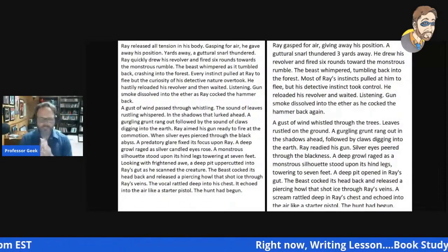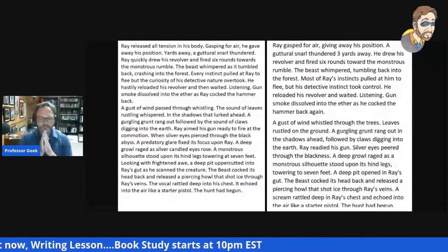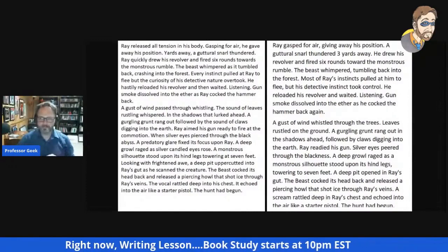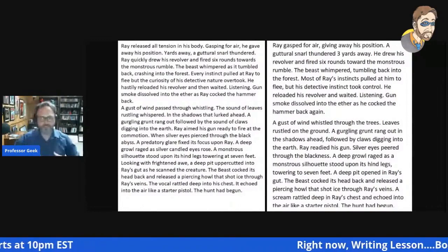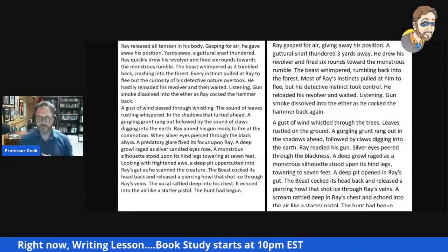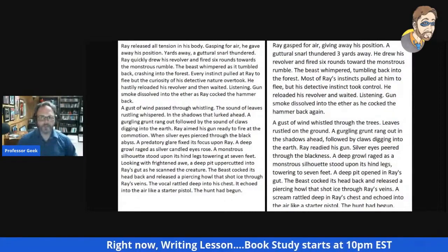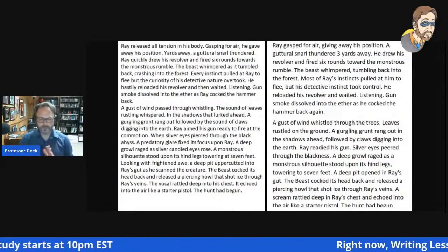Now, I changed this a little bit because you had, looking with frightened awe, a deep pit uppercutted into Ray's gut as he scanned the creature. There is a slight difference in how you have it. You say the pit uppercutted, which is kind of a weird word. It's kind of making up the verb a little bit, but that means that the pit kind of split up within his gut, I'm guessing. So if that upward image is really important to you, then you can think of some other way to do it. But it is an awkward extra syllables in there. So I just changed it to a pit opened in Ray's gut because we can feel that. We've all had that sort of pit, when the gut drops and stuff like that. So it just keeps it going a little bit more, simple sentence.